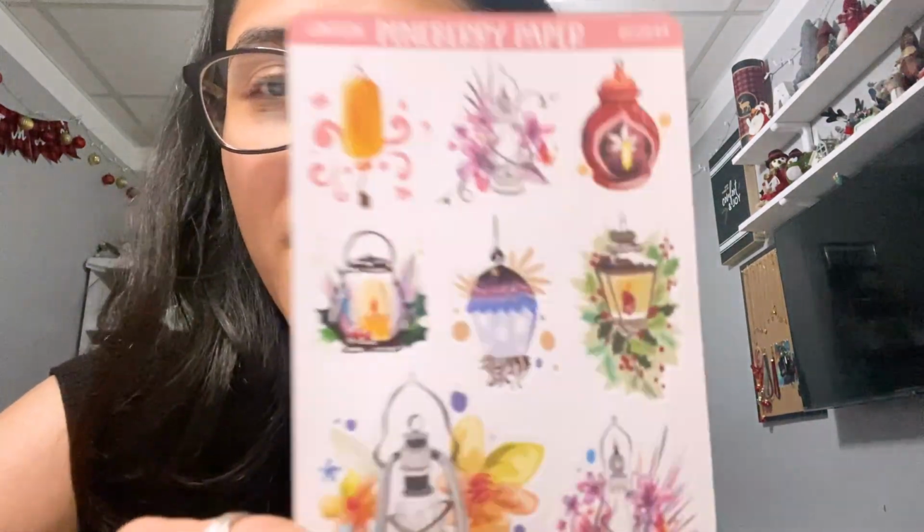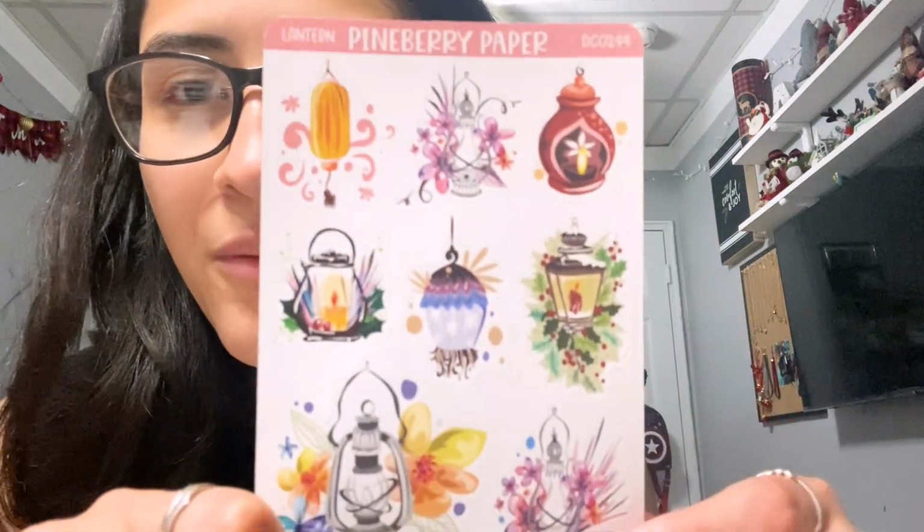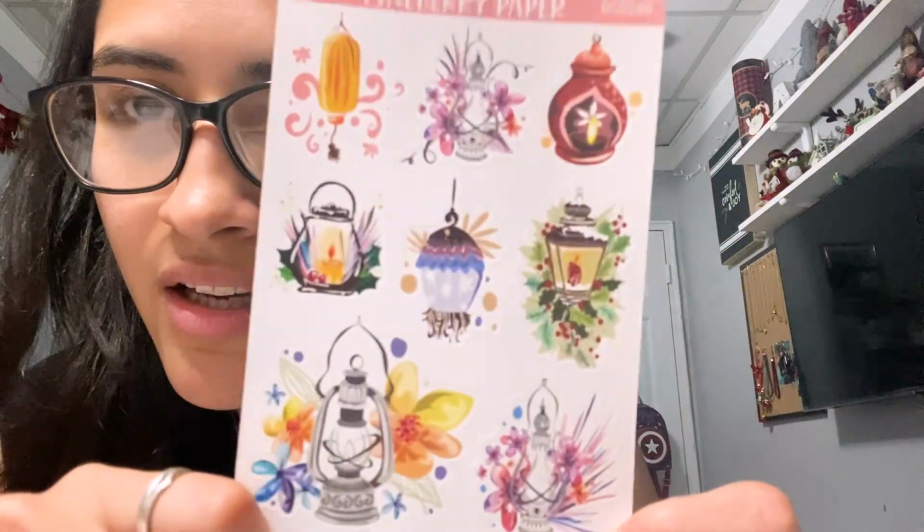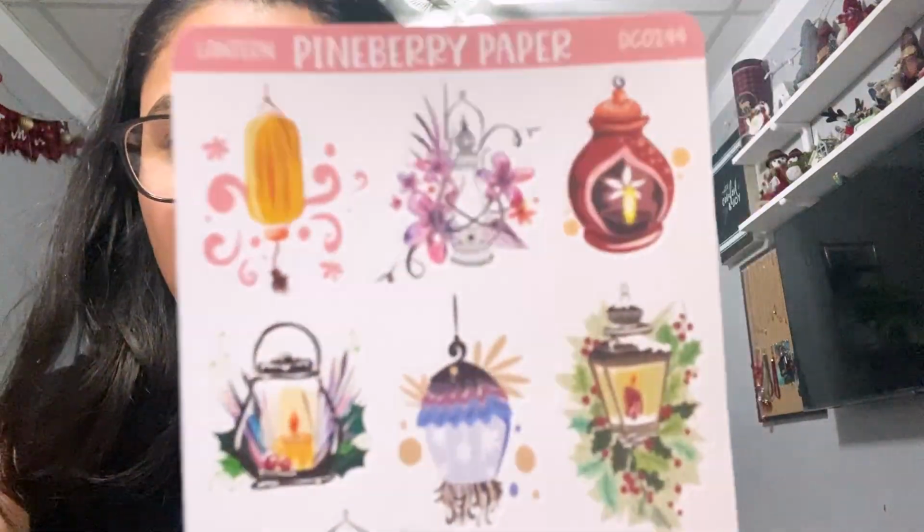Ooh, I was gonna say this one looks Christmas themed, but it's not. There's just one that's kind of Christmas themed, but these are really pretty. These are lanterns, different kinds of lanterns. I really like this one and this one and this one and pretty much all of them, but these are really cool. This one is called Lanterns.